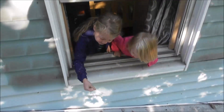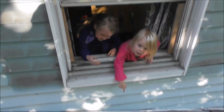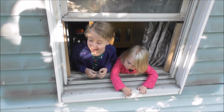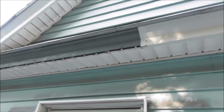We also need to replace this roof, but I don't want to do it until we're done with this because I don't want to mess up our new roof. Yeah. And the girls want to see what's going on. This is so cool. It's not very often you get to touch a roof. I got my first piece off, first of many. Easy pull off. Alright, that's where the first piece was.